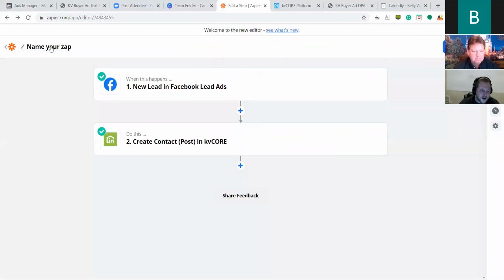Okay, here we go. I need to name this Zap. So Kelly Wheeler.